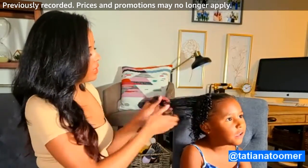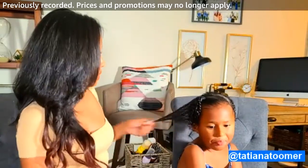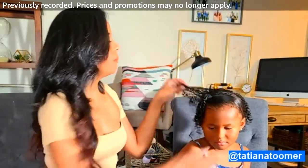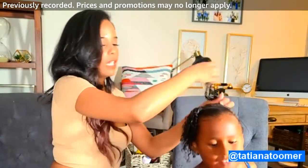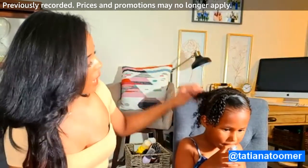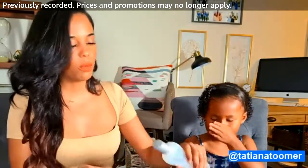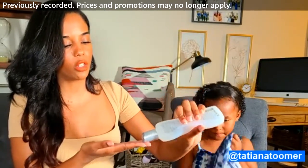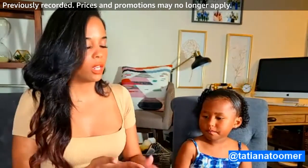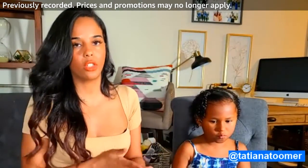So again, we put the styling gel in, and then I'm going to lock it in with this BioSilk hair serum, because I love the definition, but I want to keep her hair soft and smooth for as long as possible. The hair serum also works really great if your hair is dry. Say throughout the day her hair ends up drying, but I still want to add a little bit extra shine.